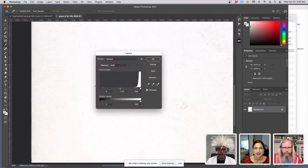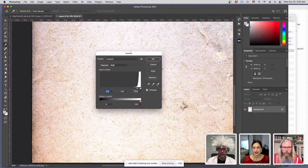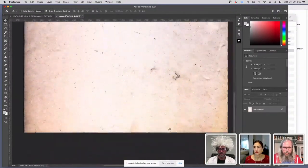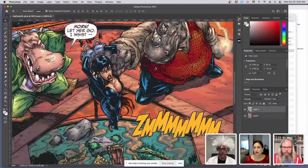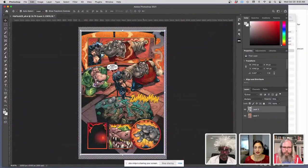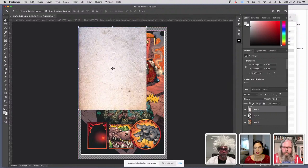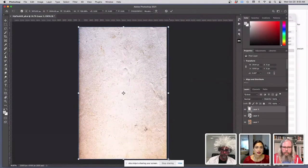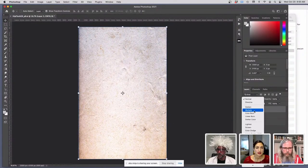And if I take my levels and just bring that black point up, you actually get some pretty interesting stuff going on. Ooh. So I'm going to select all, copy, close that file up, and paste it into our file here. I'm just going to scale it so it covers the whole page. And I'm going to set this one to multiply as well.